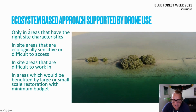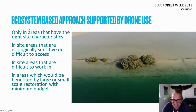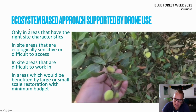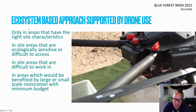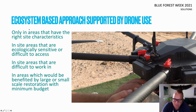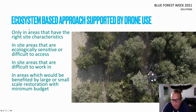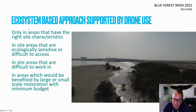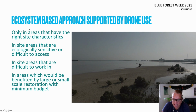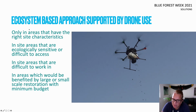So yes, our drones can plant about 2,000 germinated seeds in about 10 minutes, and about 500 seed balls in about 10 minutes as well. But what's important is that it's an ecosystem approach that we're following. And that's vital to the discussion: yes, drones can help support and enable large amounts of planting in a very quick time.